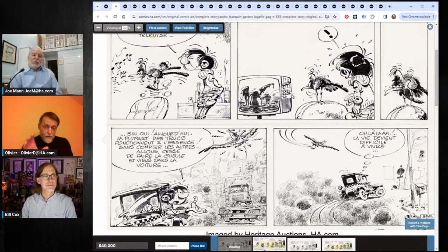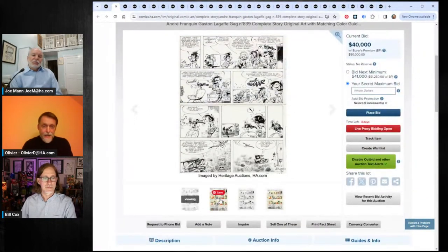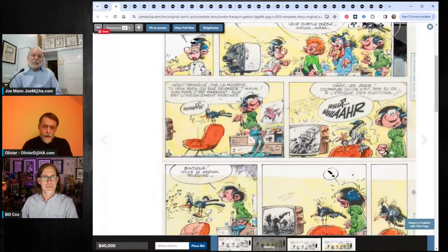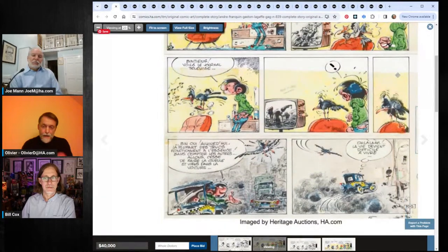We have the luck to have the inked page and the color guide used for the publishing, the production. And they are not hand-colored by Franquin, so that's an amazing combination. I really love that one.